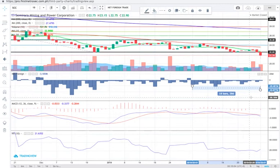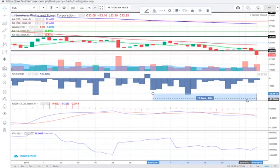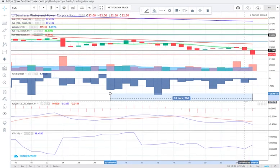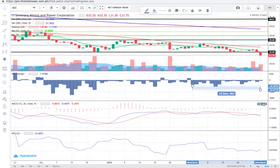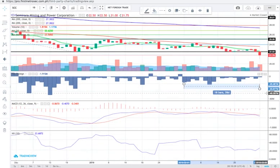Now the MACD is also still busy moving below. It's moving in a bearish divergence from the signal line. No signs of reversal yet.